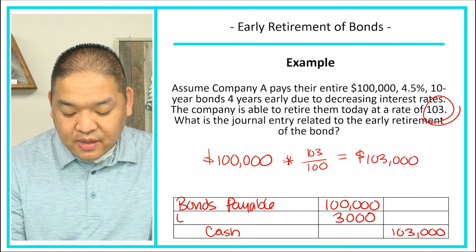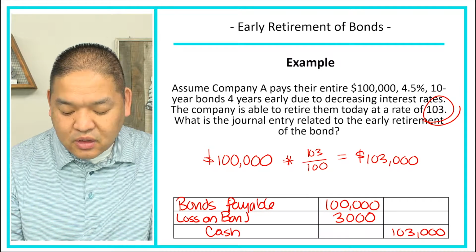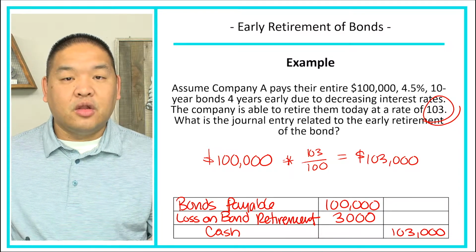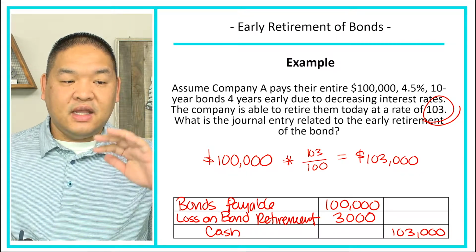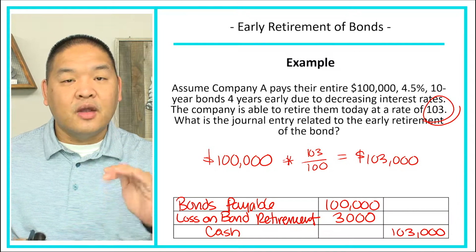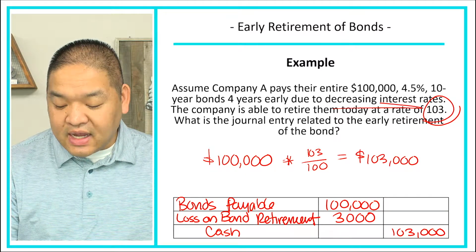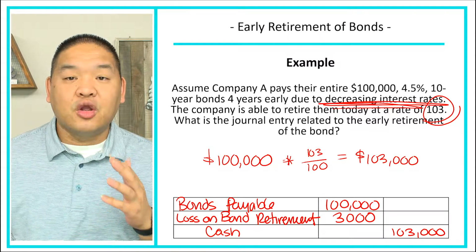And we are going to debit loss on bond retirement, because that's what we're doing here. So it would be a loss. It would be a $3,000 loss. But again, the reason why they're doing it is because the interest rate in the market is decreasing. So they believe that they can get a better interest rate, which will save them more than $3,000 over time. And again, I'm making that assumption because it does say that the decreasing interest rate is one of the reasons why they are retiring them early.